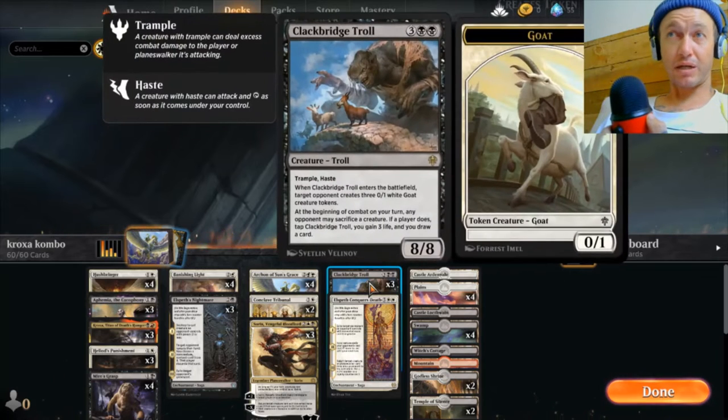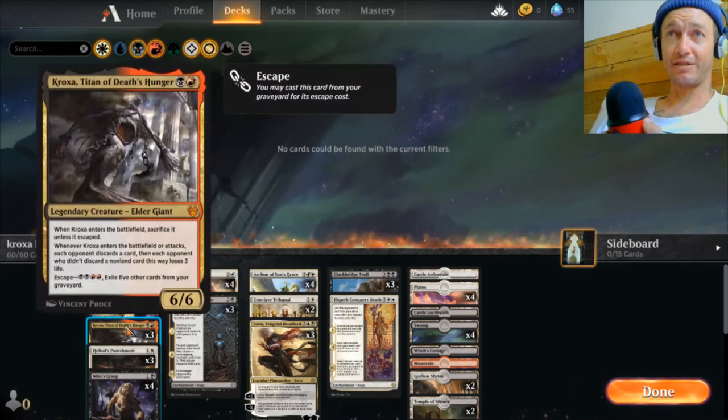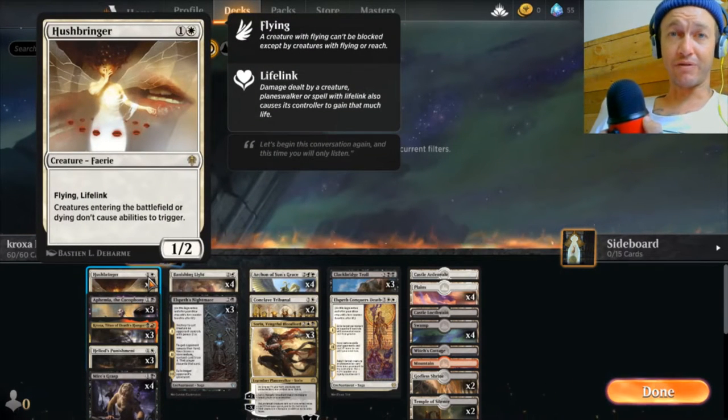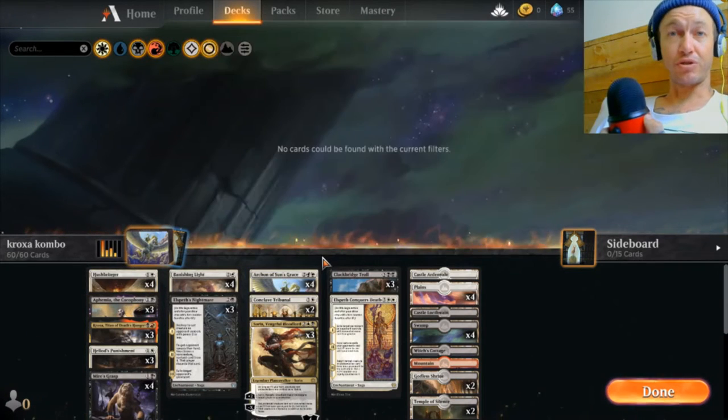But the Clackbridge Troll as well. We all know that one with the Hushbringer, where they just don't get the goats. So that's a good combo. But having the Troll and the KROXA together really doubles over the value of having the Hushbringer combo. So that's the main cheese of what I was trying to do.